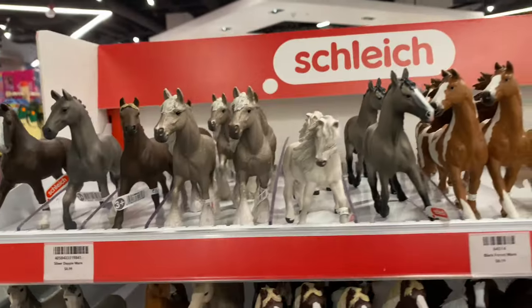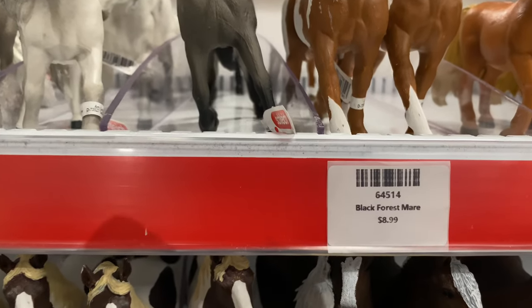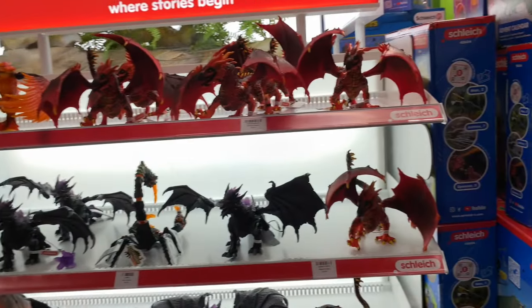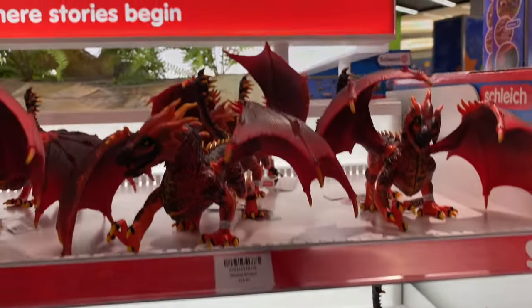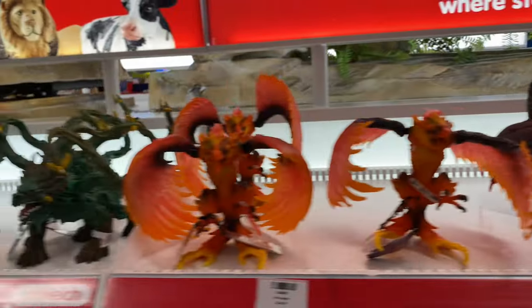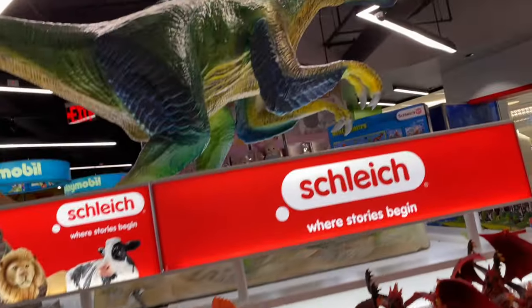I already feel like I'm in a much more magical place than the Macy's store on 34th Street. Definitely feel a lot more of that kid-friendly feeling of when I used to go to Toys R Us when I was a kid.